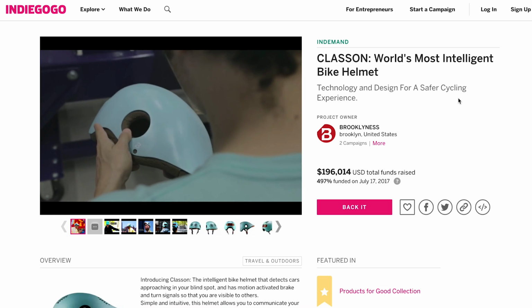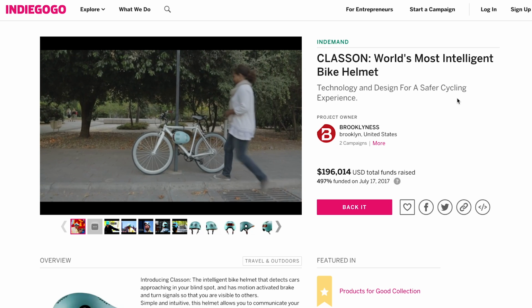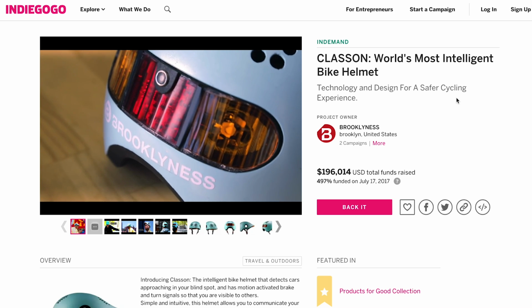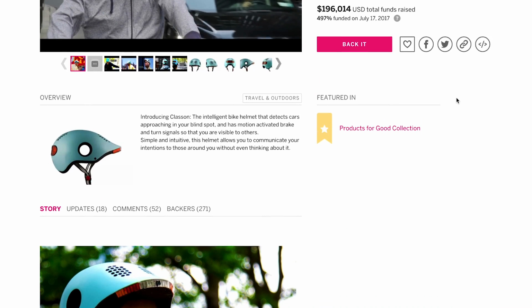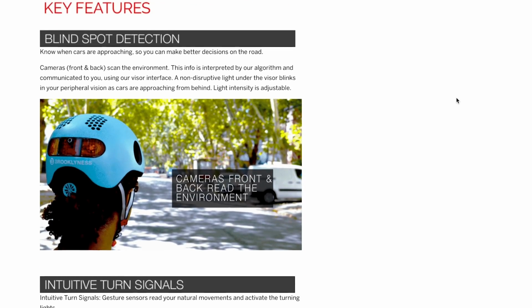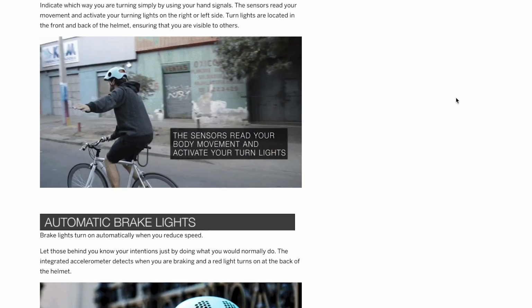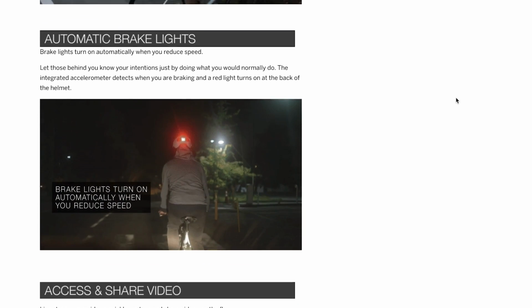Ready? First up, we have the Klassen. This is supposedly the world's most intelligent bike helmet. It has motion sensor software built into it so that it will indicate and also have a brake light for you, and it also has blind spot detection. Oh yes, looking at it, it looks pretty cool. But I don't think I want one myself. No. But I'm going to say legit on that one. Ollie says legit. I say the Klassen smashed its funding target on Indiegogo in 2017, but worryingly, it also smashed its funding target on Kickstarter the year before, and since summer of 2017, there's not been much news.